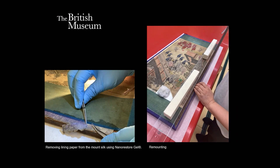After which I have taken special care in the treatment, the remounting of this screen. I separate the paintings from the wooden frame. Using nano restore gel, I carefully detach the mounting scales and the paper layers one by one, in the reverse order of how they had been applied, to understand the original historic method for full screen mounting. I removed the deposit also using nano restore gel.